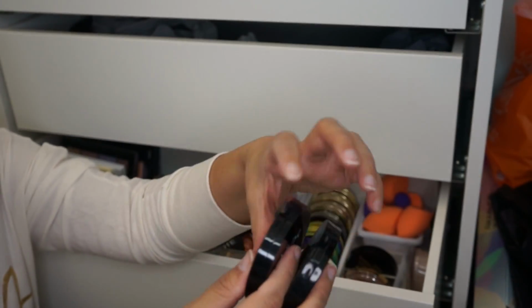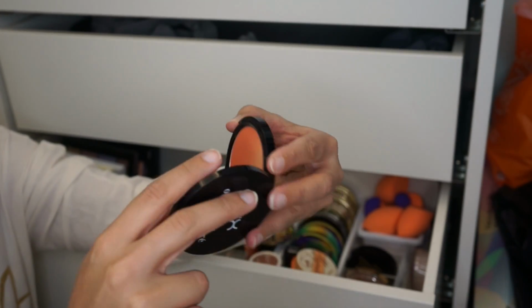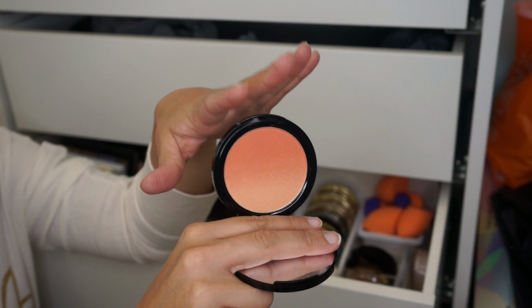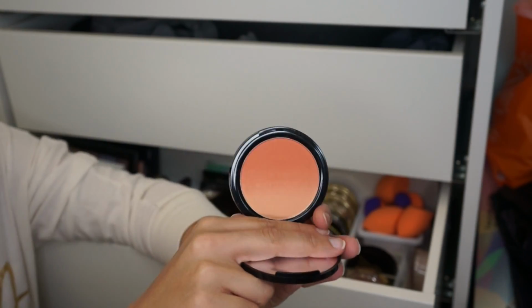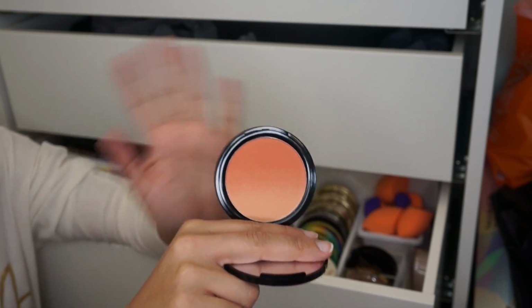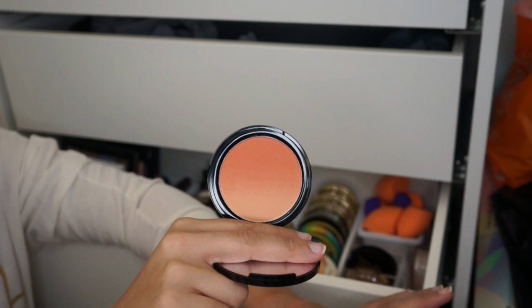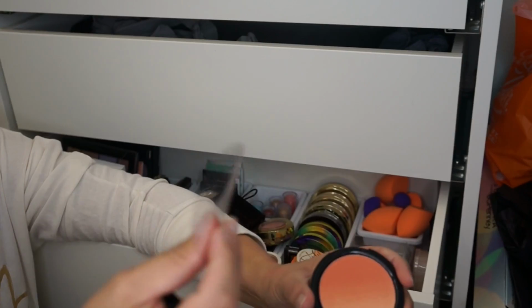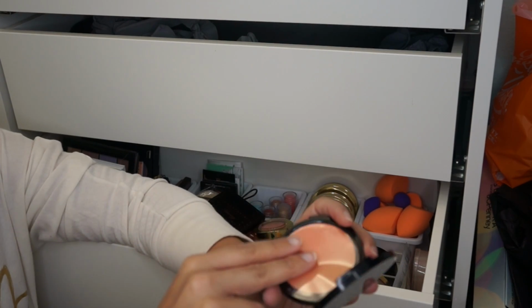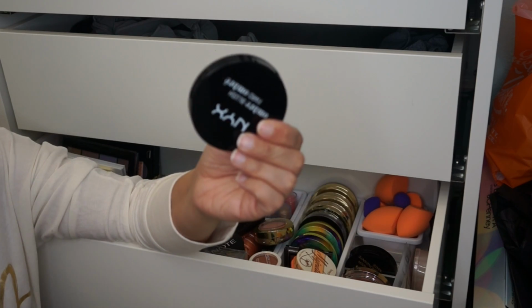This one is the Strictly Chic. This is more of a corally color. It looks really orange in the pan, but when it goes on, it is more of a coral color. I have coral throughout my collection and it's not something that I use all the time, more in the summer. I've only used this a couple times, so I still have the plastic on it and everything. I'd rather just declutter that so it's not sitting in my collection and not being used.